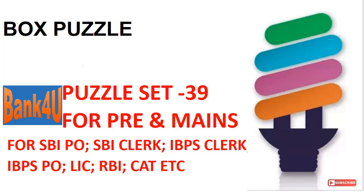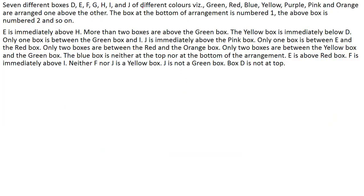Okay, without wasting much time, let's go ahead. Seven different boxes D, E, F, G, H, I and J of different colors, that is green, red, blue, yellow, purple, pink and orange, are arranged one above the other. So see here, there are seven boxes, arranged one above the other, of different colors.